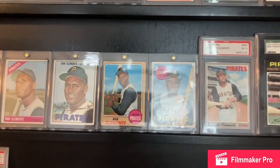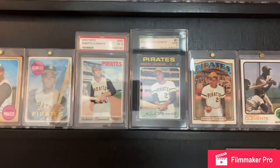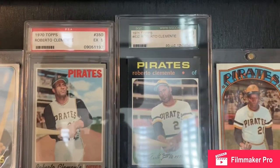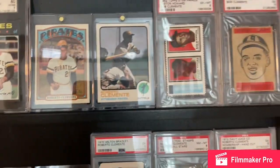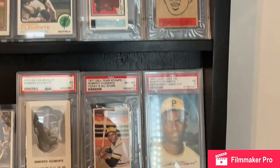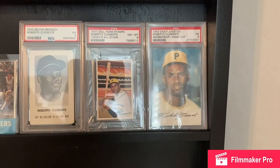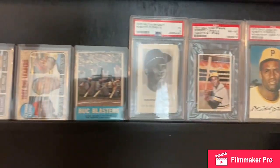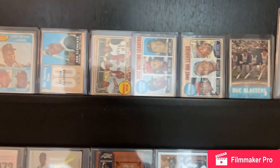Thanks to Sean Tiford again. But here's the run. Love the 71, one of my favorites. Decent grade too. Got that a long time ago. And as you can see, anything oddball, like the Dell Stamps, the Daily Juice, the Milton Bradleys, I collect those. Love those.